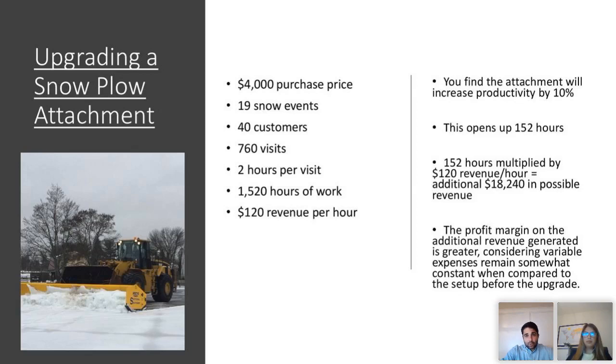And you also know that you have a revenue per hour of $120 that you try to build into estimates, right? So through your research, you found that you can upgrade, you can buy this piece of equipment and it will increase your productivity by 10%. Now, is it worth it, right? So this increase in productivity by 10% would open up 152 hours, right? So you do the 0.1 or 10% times the total amount of hours that you are expected to work, which is the 1,520, right? And that's how you come up with the 152 hours that it would save.